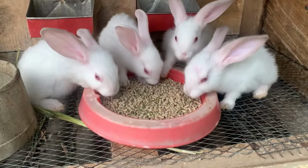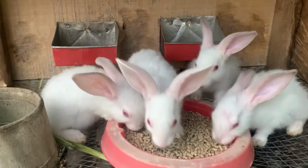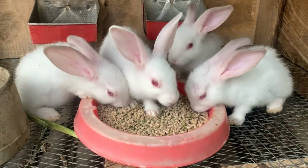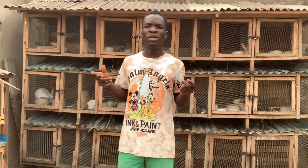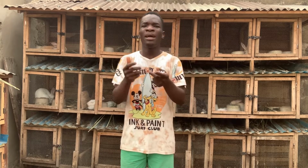Don't just go and buy any kind of feed that you see your friend using, that you see, okay, my friend's rabbit is growing very big. This particular feed might help grow your rabbit very big, but it might have side effects on your rabbit. Your rabbit might end up having diarrhea from eating this feed, so you don't need any of that to happen.